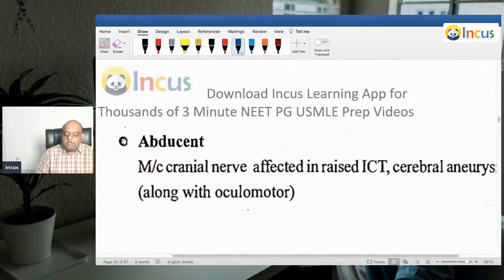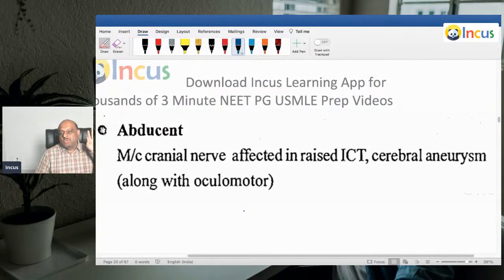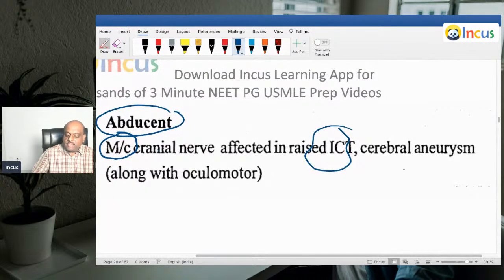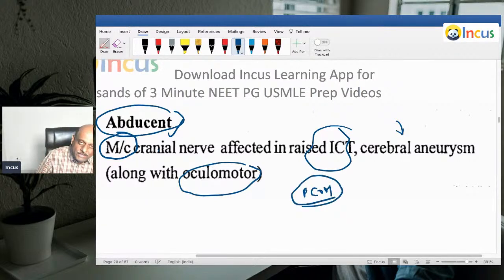Now, abducens. What are the 2 points which are the favorite MCQs of the examiners? The most common cranial nerve which is affected whenever there is a rise in intracranial tension, it is the abducent. And whenever there is any cerebral aneurysm that leads to compression, it is the oculomotor and abducent most commonly involved in such aneurysmal compression. So typically oculomotor is compressed by PCOM aneurysm, posterior communicating artery aneurysm, is what you have to emphatically remember.